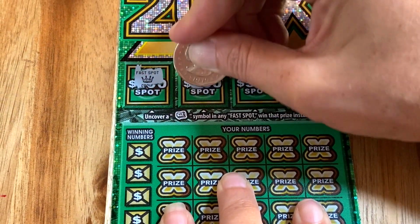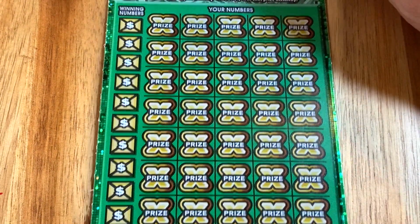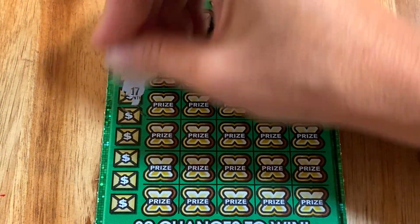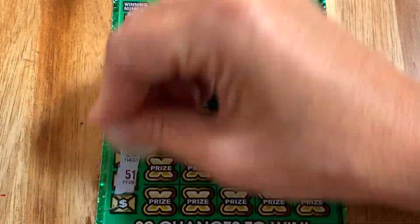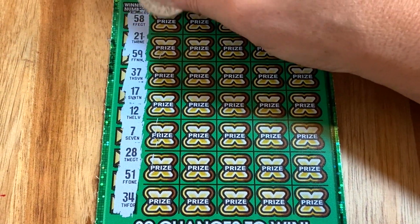Okay, roll of cash. Let's see if we can find you here. Rainbow and ring. Nope. Okay. Let's see what our numbers are here. 58, 21, 59, 37, 17, 12, 7, 28, 51, and 34. All right. Here we go.